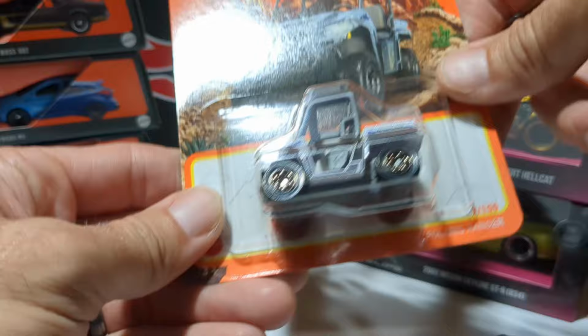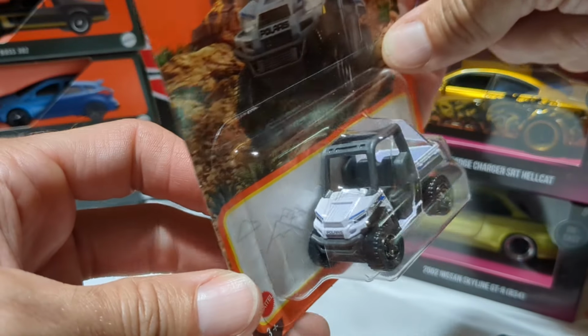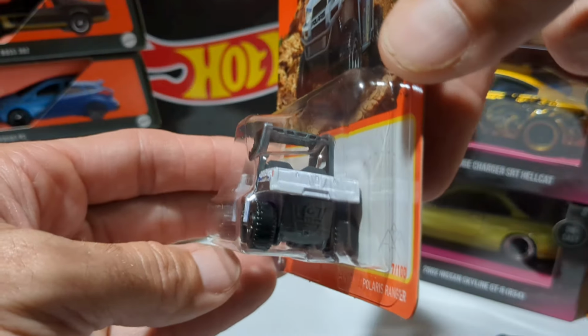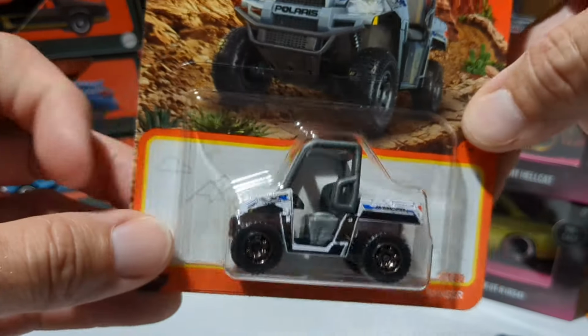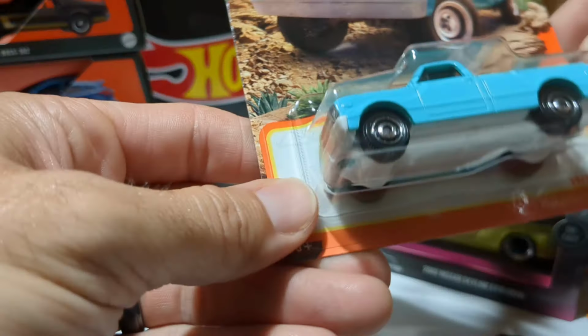Maybe not everybody's cup of tea, but they do have a recolor of the Polaris Ranger here, which is pretty cool. Around my neck of the woods, a lot of people are super into side-by-sides. I'll be honest with you, I'm not super into them, but these are still some cool little castings, and I think it's neat that they do it. Honestly, I like those kind of better than like the Hot Wheels motorcycles.